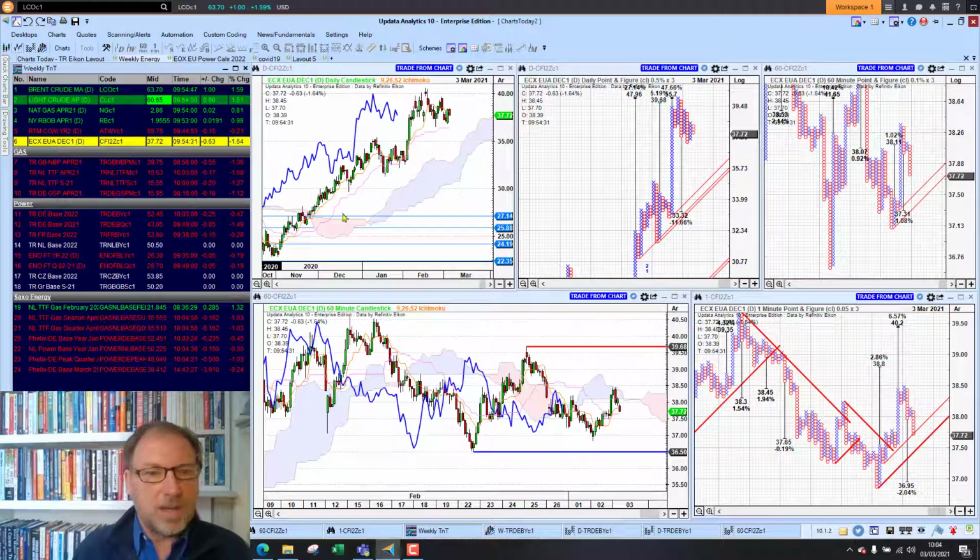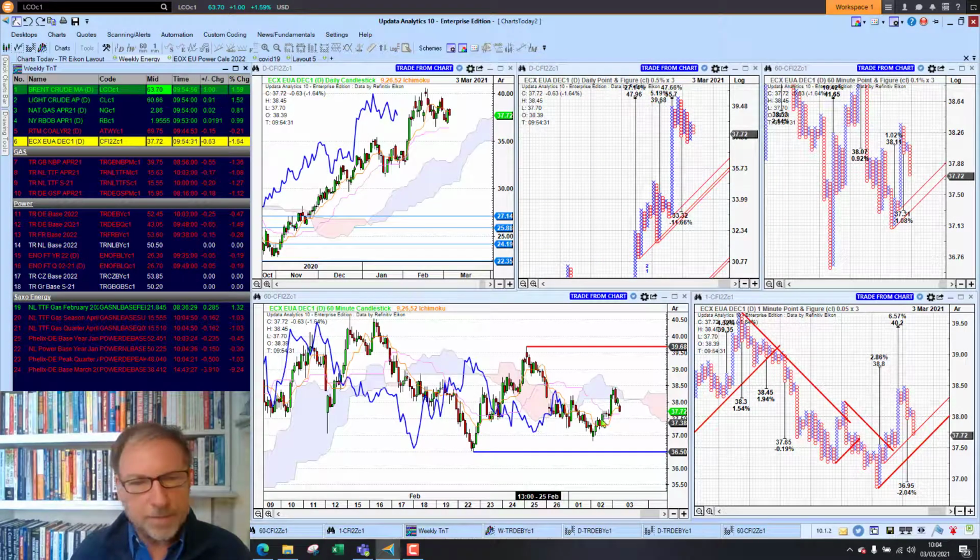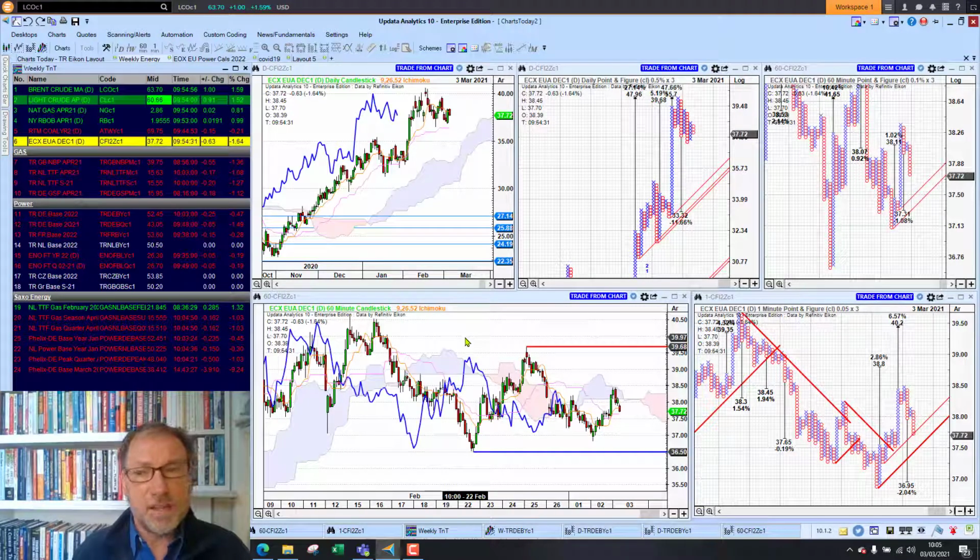Emissions are down quite sharply this morning. We've just put out a report on emissions for targets for the year, some very big upside targets. So if you're an energy client, you will get that report this morning. So looking very strong there on the emissions market.